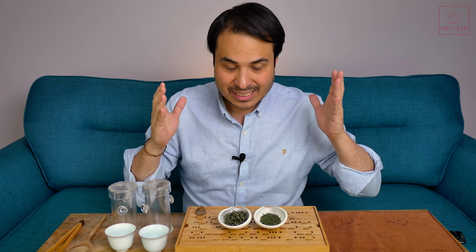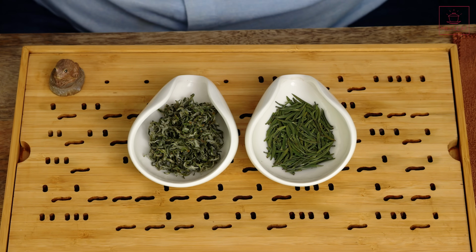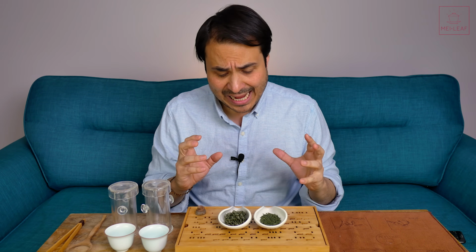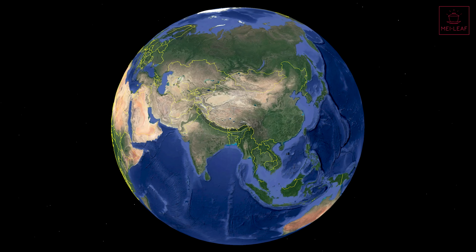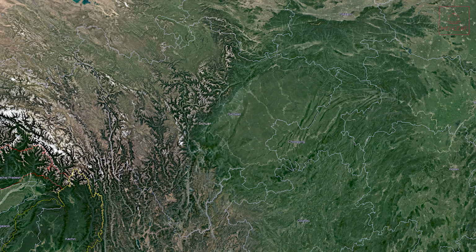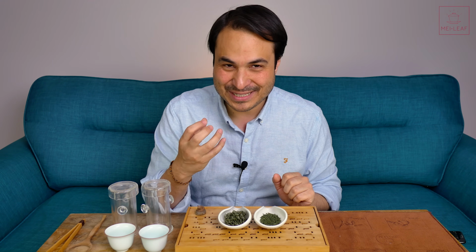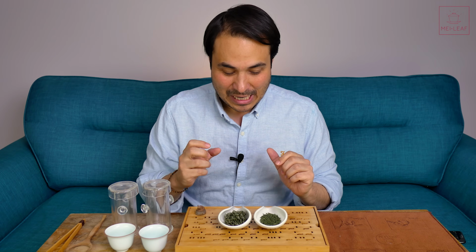And we have two teas from Sichuan province here. Sichuan tends to be one of the provinces that comes earlier to market than other provinces. And Sichuan is a province steeped in history. It's one of the first tea producing provinces in China. I often enjoy the arguments between Yunnan and Sichuan as to which province is the birthplace of tea. They argue with each other a little bit.